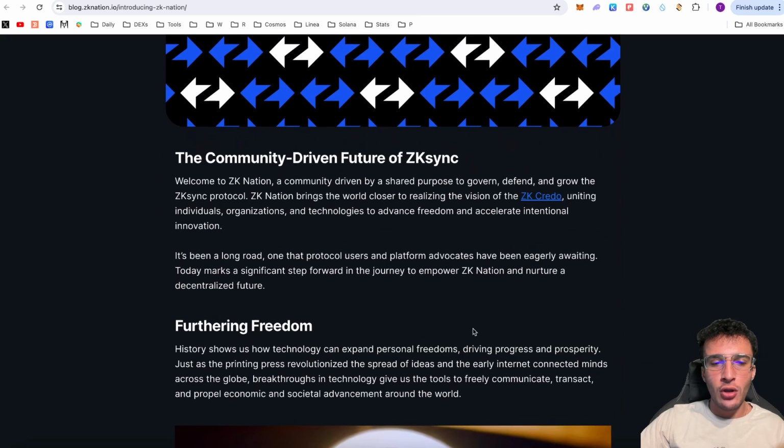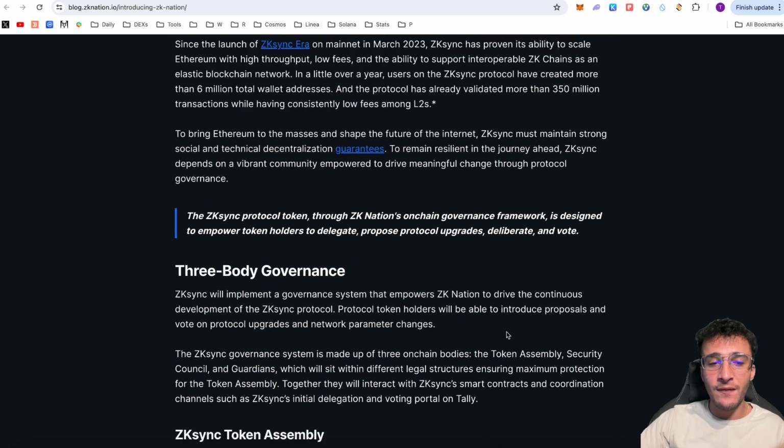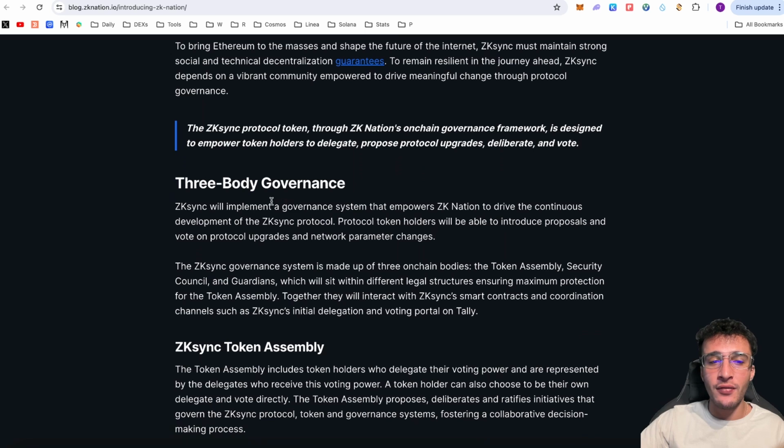Here you can see the blog of the ZK token. So you can read everything here, guys. There is so much to read and I'm not going to go through it all. But further down, you can see the 3-body governance. zkSync will implement a governance system that empowers ZK Nation to drive the continuous development of the zkSync protocol. Protocol token holders will be able to introduce proposals and vote on protocol upgrades and network parameter changes.